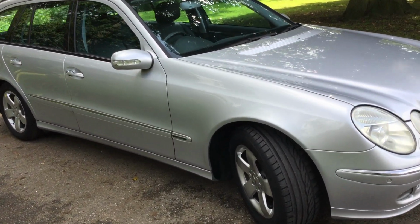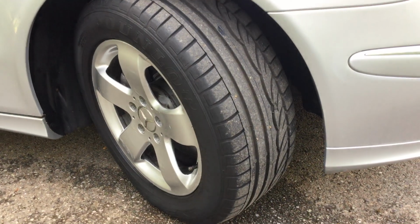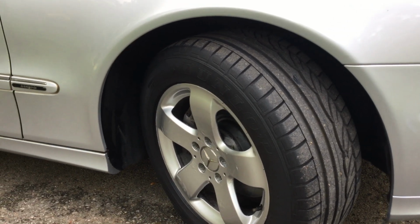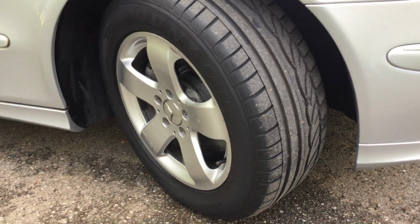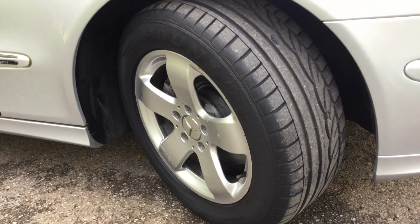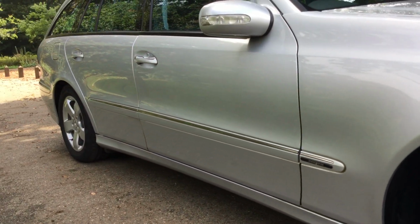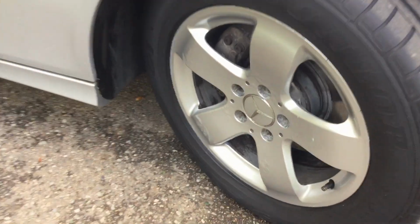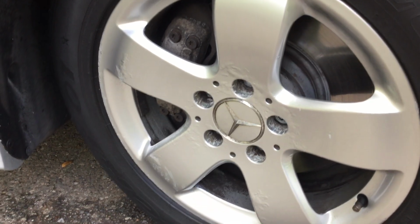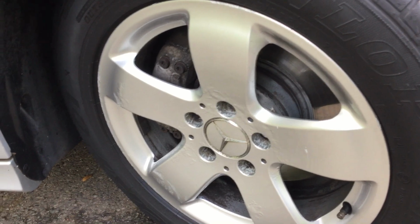So we'll tend to start off on the driver's side. Front, you've got plenty of tread on the tyres all round. There's approximately between 5.5 and 6 millimetres of tread. Now there are some scuffs on the alloy wheels and a little bit of corrosion, but this car, mechanically, has seriously been looked after by its previous owner, and obviously we've carried that on as well. So as you can see, plenty of tread on the tyres, and then the corrosion tends to be around the wheel bolts, and a few little scuffs at the bottom there that have been touched up.